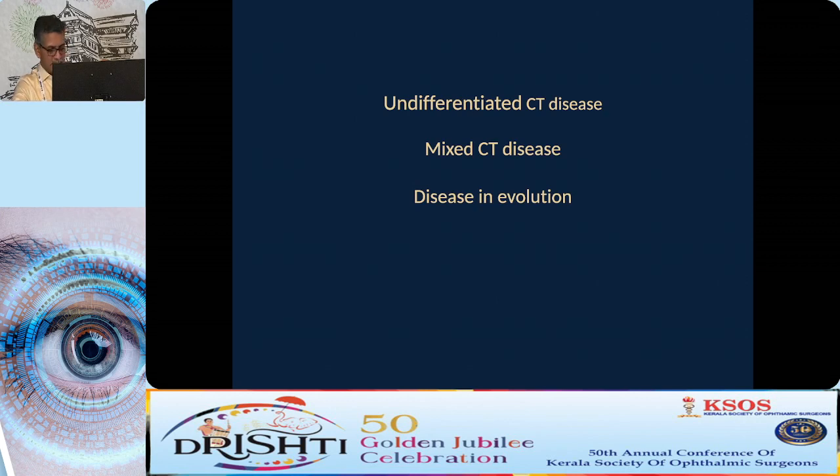Then the other major entity is a disease in evolution, which is when you have these disease and you do the blood workup, you see that it's negative, other than slight increase in the CRP or ESR. But none of the other markers would be positive. So such people, if you follow them up for 5 years, 10 years, sometimes after 10 or 15 years, it might throw up a positive result. So that is disease in evolution.